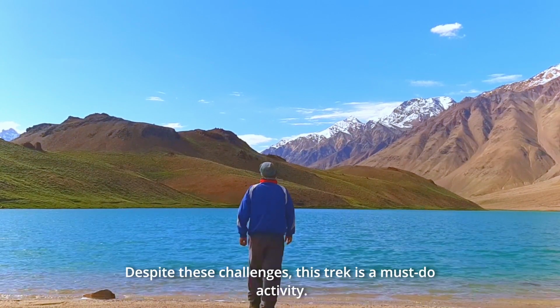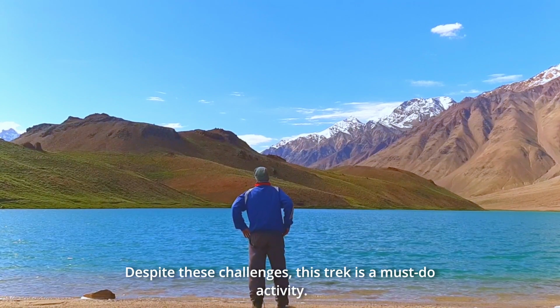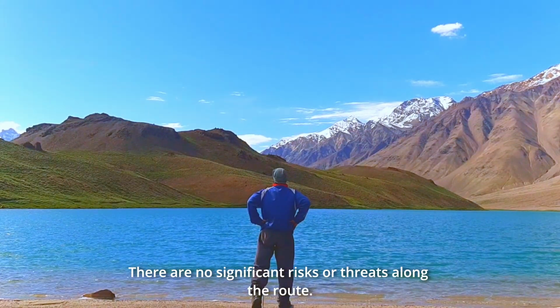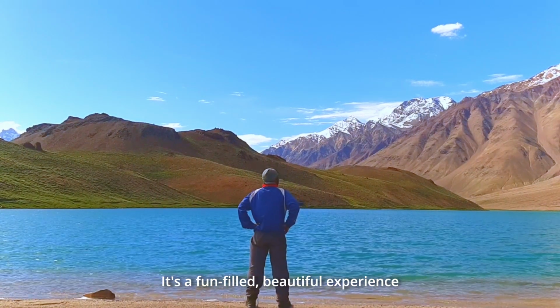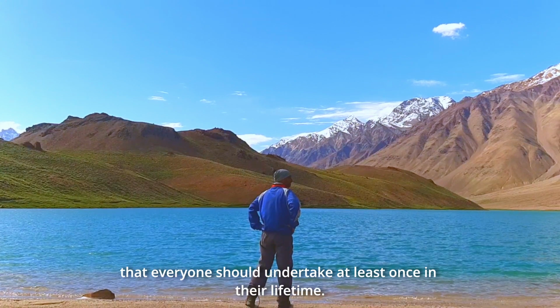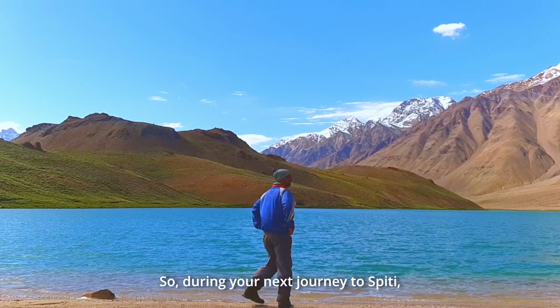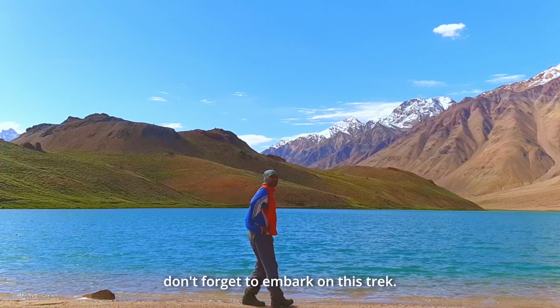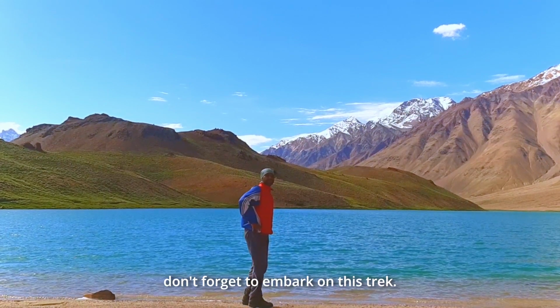Despite all the challenges, this track is a must-do activity. There are no significant risks or threats along the route. It is a fun-filled, beautiful experience that everyone should undertake at least once in their lifetime, especially during your Spiti trip. So during your next journey to Spiti, don't forget to embark on this track.